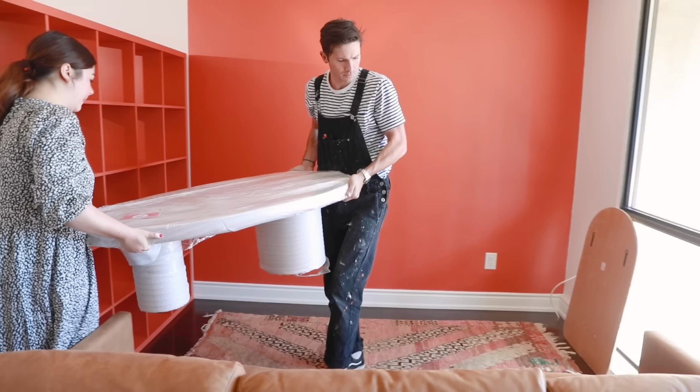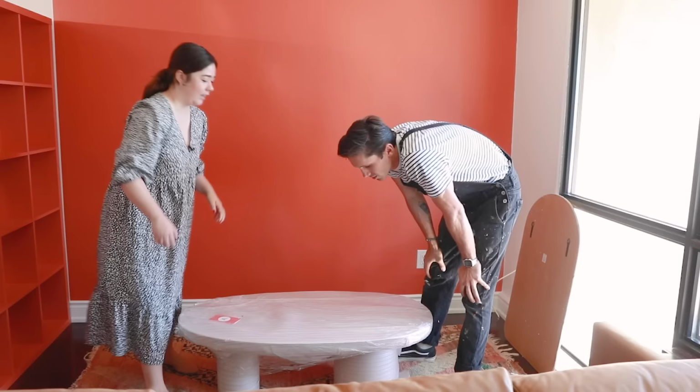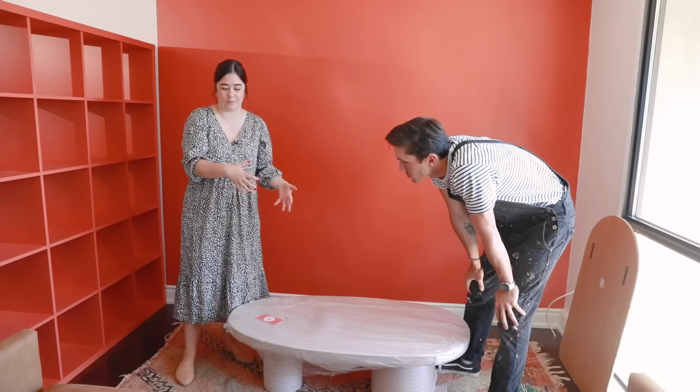Next, we're bringing in this gorgeous coffee table, also from Article. Wow, I can't believe how much space there is in this living room. I actually thought we might not be able to use the coffee table because of the size of this living room, but it works so well. You wanna unbox it with me?